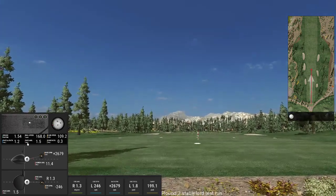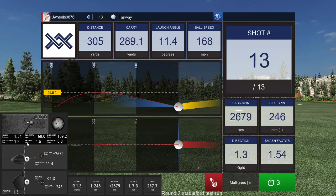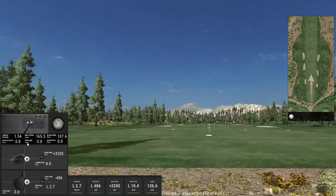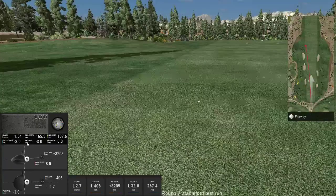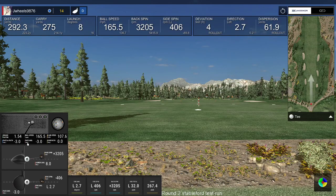That was the best one I've hit so far. 168 ball speed, dead straight. 287 carry, and 289 carry. So that was pretty close. I mean, it looks like on driver it's kind of all over the place. I'm not really getting a huge advantage here. A little left on that low, but 267.4 and 275, so about 8 yard difference there in carry. All right, 2 more.